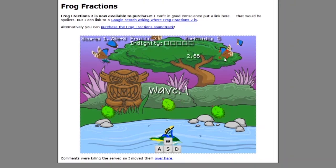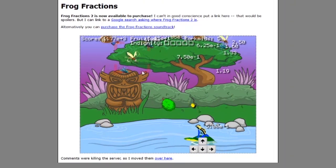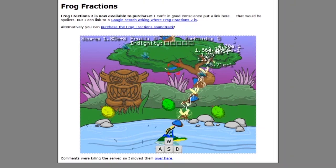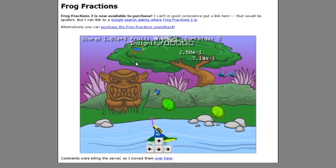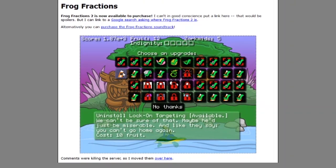Bloop. That present is not happening. There we go. Look at that, I'm cleaning up this neighborhood. Too bad I can't afford the next downgrade. Ah, I slacked on that fruit on the right side. I was so overzealous. I just had to get those bugs. I didn't have a chance. There we go. Look at all these fruits. It's great. We can't be sure of that. Maybe he'd just be miserable. And like they say, you can't go home again.